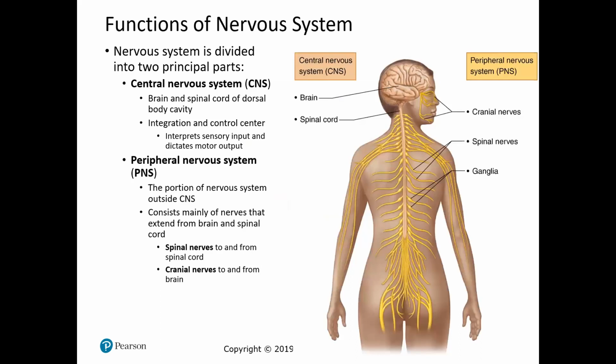So our nervous system has two key parts. We have the central nervous system, which is the brain and the spinal cord. Everything else is in what we call the peripheral nervous system. All the nerves that feed into and out of the brain are called the cranial nerves. The cranial nerves have a sensory and a motor side. The spinal nerves have a sensory and a motor side. So we have spinal nerves to and from the spinal cord, cranial nerves to and from the brain.